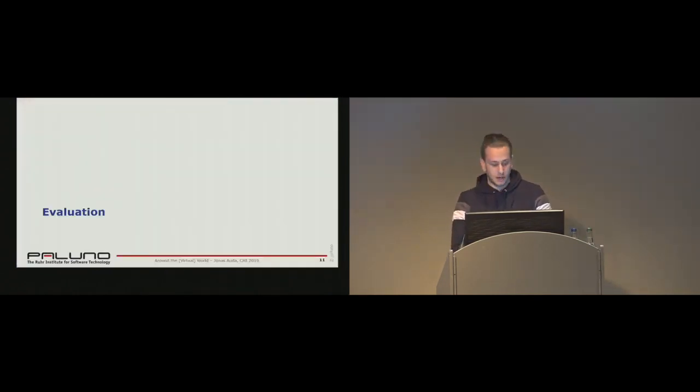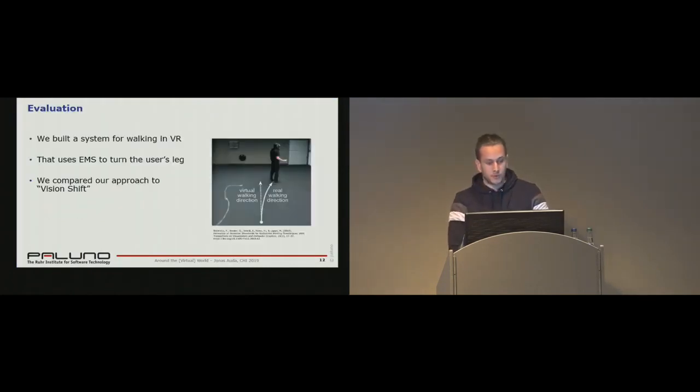We wanted to see how well this works, so we did a user study. First we built the system like shown in the previous video. And we wanted to compare our EMS approach to the state-of-the-art approach, vision shift, as a baseline. Vision shift works like the following. You shift the vision of a user slightly in a specific direction, and then the user, while walking, follows this direction, and then the virtual path would differ from the real walking path as shown in this picture on the right-hand side.